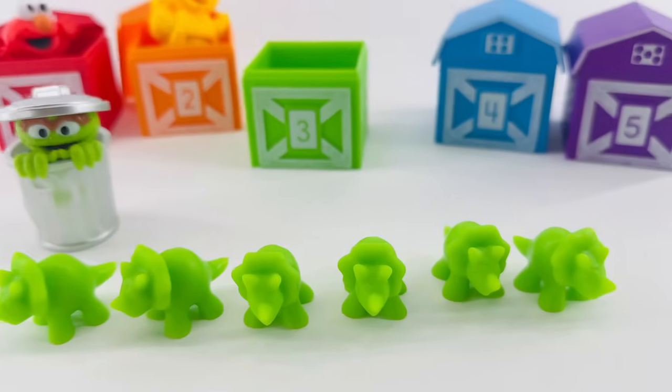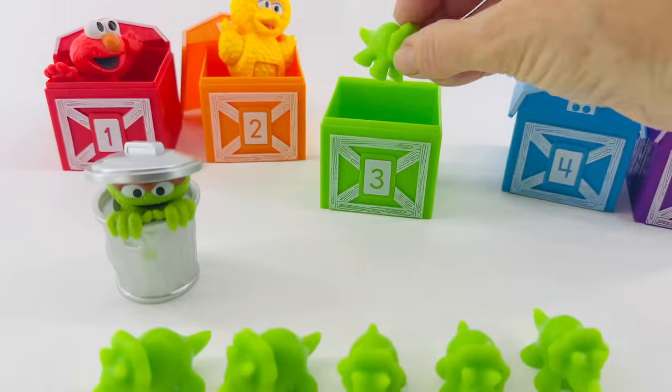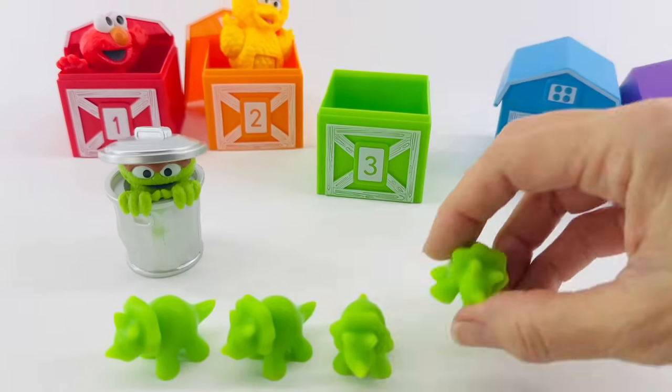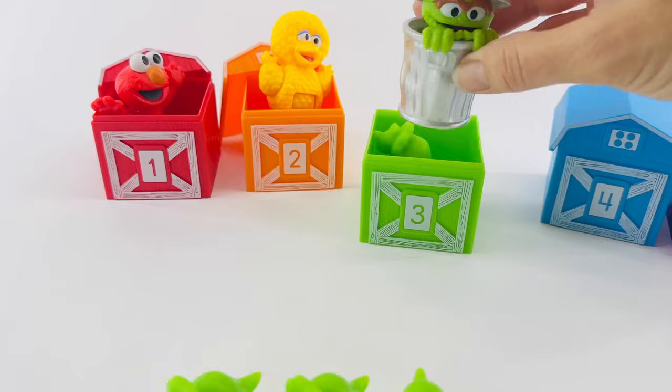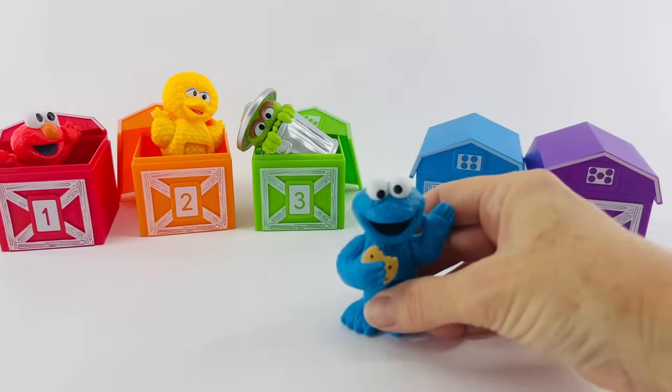Well, we only need 3 to go in the house so that Oscar can live there. So let's count to 3 for the house. 1, 2, and 3. Now Oscar can go live inside. Okay, there you go, Oscar. We're down to 2 more houses.